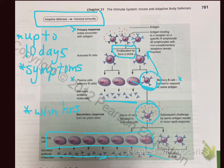You get more memory cells being created, and the person is probably not going to have any symptoms because the B cells were able to so quickly recognize this antigen and create antibodies. This is why we get immunizations, in order to prime our immune system with a primary response, so that anytime we come in contact with this antigen, we have a secondary immune response.